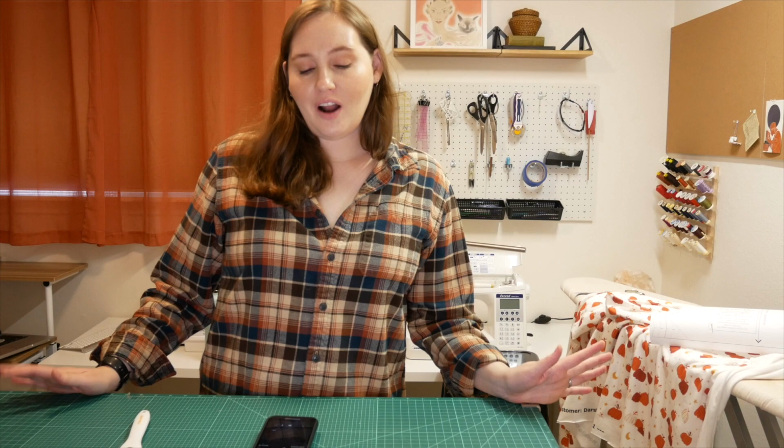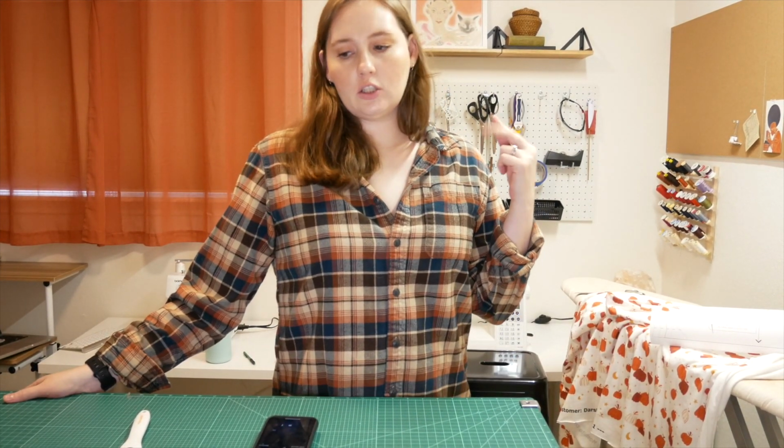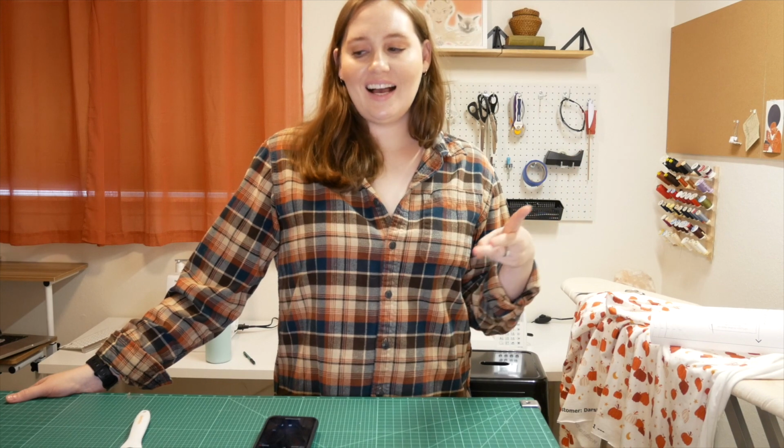So the timer just went off. It's been an hour. We picked a size, went through the size charts. I pulled out all my PDF plotting order and separated the patterns, and I cut out the pattern. So not a whole lot done today.